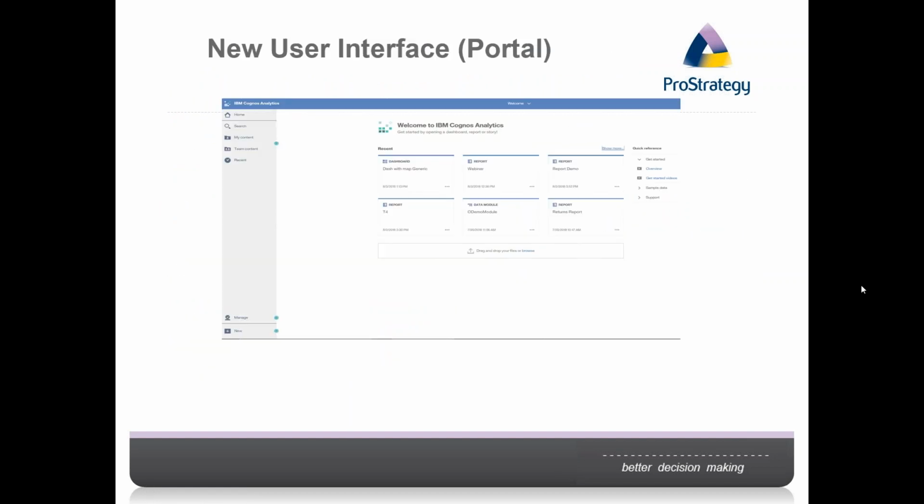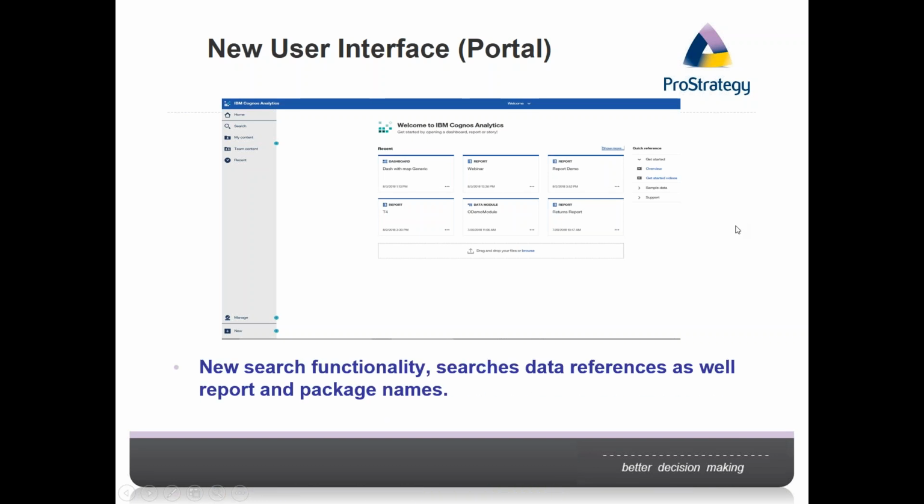So just go on to the next slide here. This is the new user interface portal. As you can see, it's a lot different from the old version. We have a new search functionality here, which searches data references as well as report and package names. So if I was to search for a particular field, it would give me all the reports that use that particular field, which is quite handy.